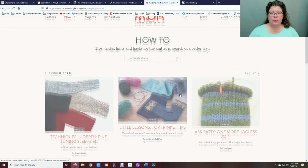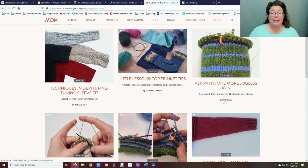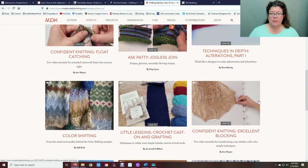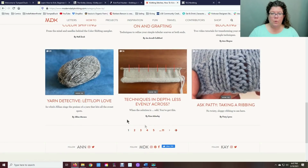So let's go back to the original. Let's go to how to and just start. Here's jogless joins. You know what? This jogless joins thing seems to be very popular. But Patty Lyons is an amazing teacher and knitter, and I think she does designing, but I mostly know her for her teaching and her writing. So this is catching floats, jogless joins, blocking.